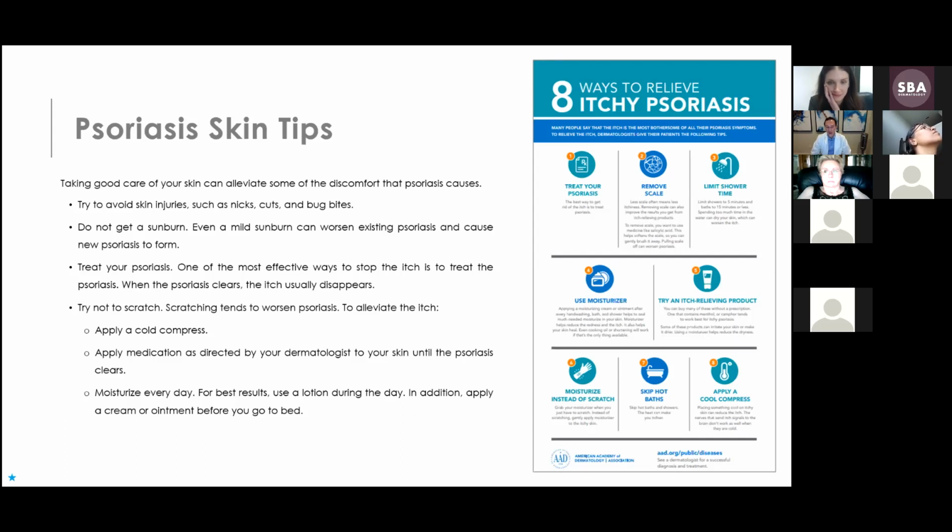Well, cold helps to decrease itch. So using a cold compress, medication that dermatologists use. And so a lot of times we'll use a topical steroid medication. Steroid does a wonderful job of decreasing inflammation quickly, but it's not something that we can use for the long term. So there are other medications that we have that we can transition you to. If we start with a steroid to get it quickly under control, another medication we can use to keep it under control, for example. And that's why we say treat your psoriasis. We have great options.